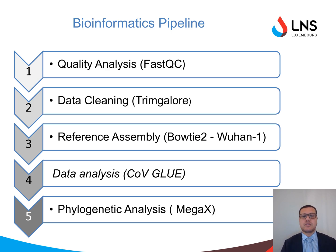Then we take that consensus sequence and we submit it to an online tool provided by the University of Glasgow. Its name is CoVGlu, where it offers you a list of all of the mutations and deletions and insertions that are within your full genome sequence when compared to the reference strain. So once we have this kind of data, we can then proceed in the data analysis, and we can also use the consensus sequence to plot a phylogenetic tree to see the relationship of this sequence to other circulating viruses in Luxembourg.